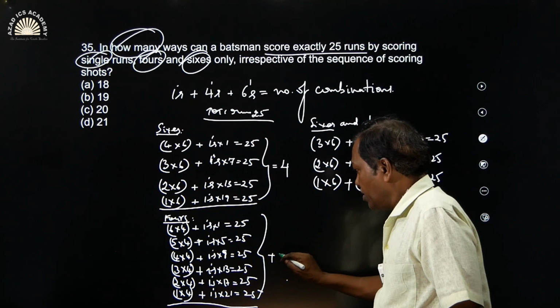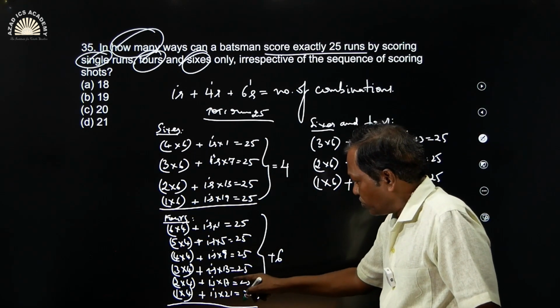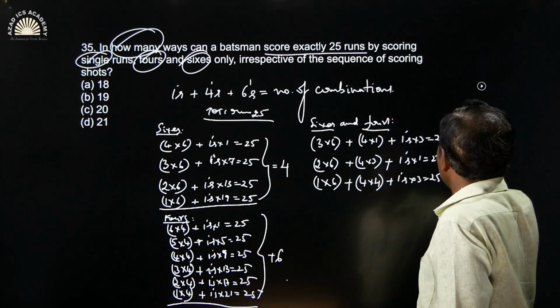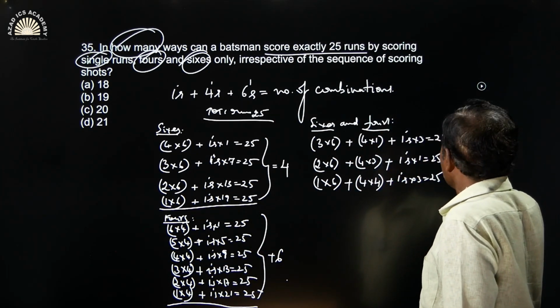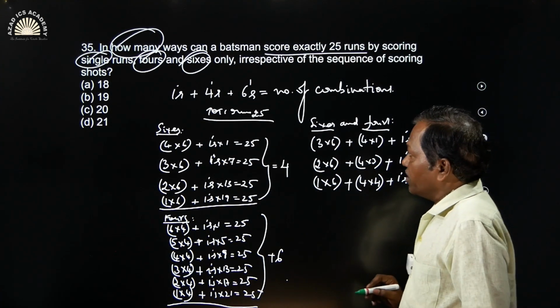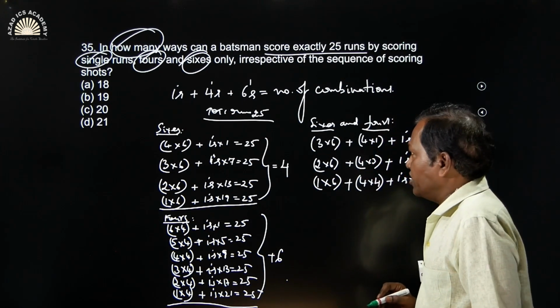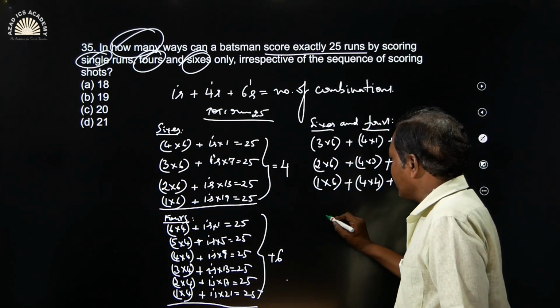This is something like the 6 combinations. 1, 2, 3, 4. 1, 2, 3, 4, 5, 6. And here you can take 3 combinations. Like 13 combinations. Already 13 is there. Now what is left out here? That we need to check. Now only once you have to take. Only once I am talking.